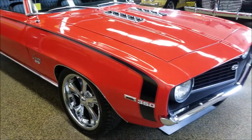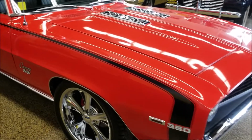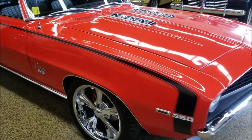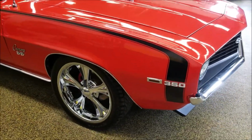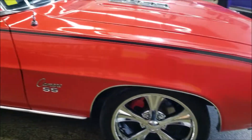As well as the numbers matching, this is a 72 code paint. So 7272 on that data tag means it was Hugger orange top to bottom, which obviously it is still dressed in Hugger orange paint. Riding on Boyd Coddington wheels, front disc brakes.